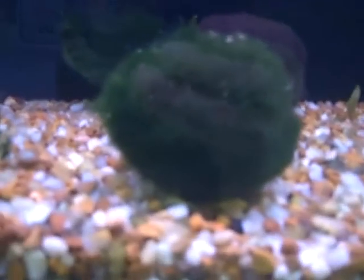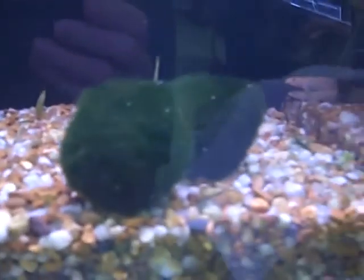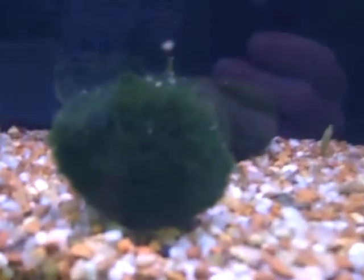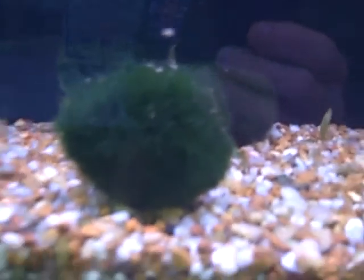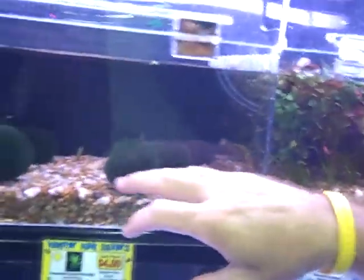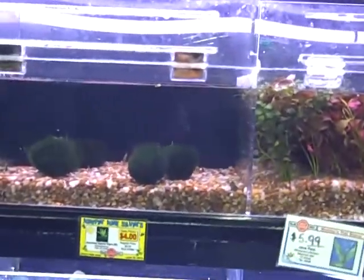That's a moss ball. Why would you want one in your tank? Well, a lot of times you can't have plants in your tank because you have fish that eat the plants. And the fish won't eat this thing? Not usually. Sometimes they might munch on it, but what they're good at is helping keep algae from growing in your tank, because being a higher order plant, it does not allow the single-celled algae to blossom.